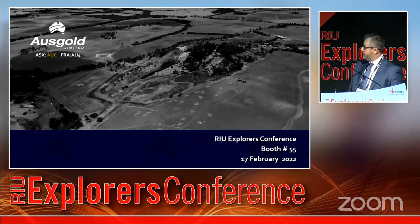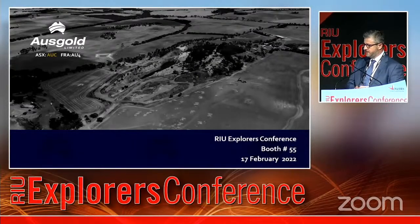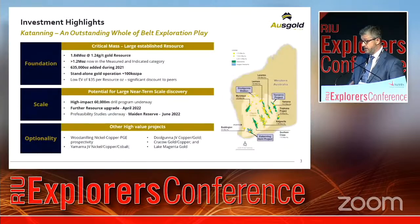What you see up on this screen is the focus of the Katanning Gold Project. You can see that we've been doing a lot of drilling over the last year or so, and we've also embarked on a very large drill campaign over the summer months. Since I was standing here last year, we've added 635,000 ounces. So it's really expanding very quickly. I'll take you through where we're at today and where we hope to get to over the next 12 months or so.